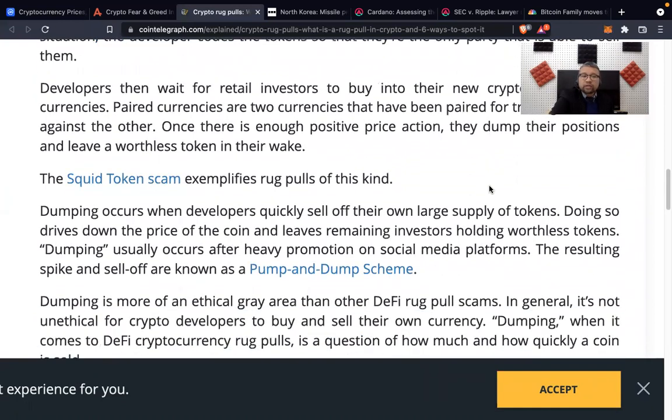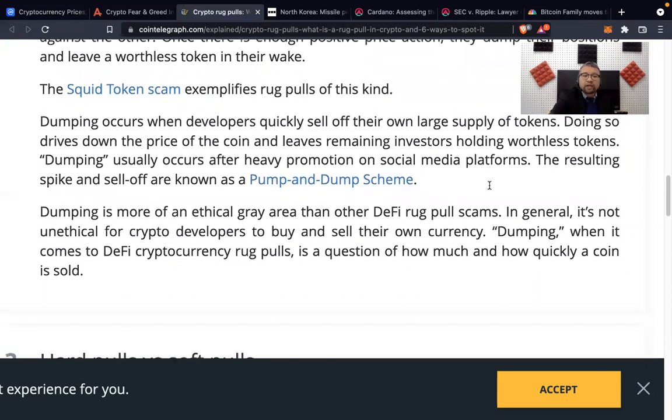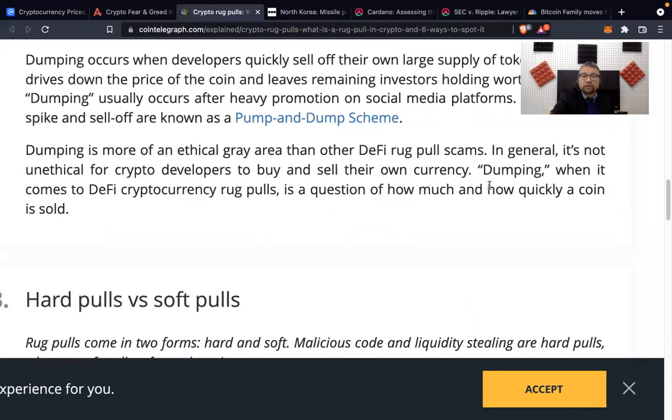Dumping occurs when developers quickly sell off their own large supply of tokens. Doing so drives down the price of the coin and leaves remaining investors holding worthless tokens. Dumping usually occurs after heavy promotion on social media platforms. The resulting spike and sell-off are known as a pump and dump scheme. Dumping is more of an ethical gray area than other DeFi rug pull scams.